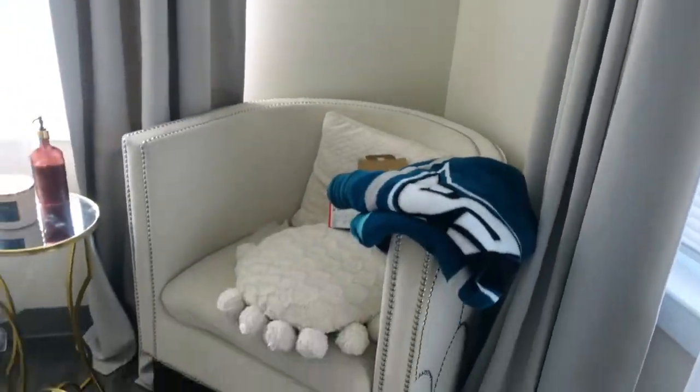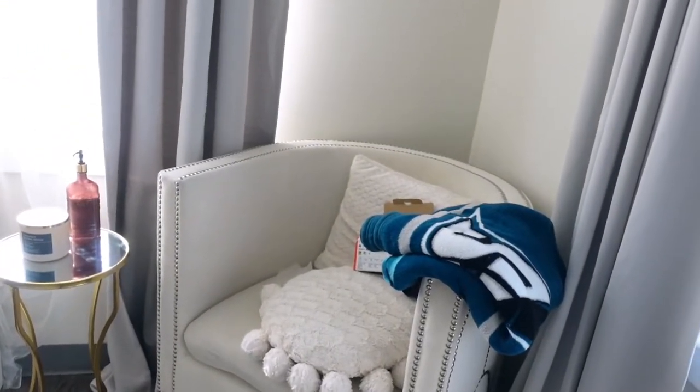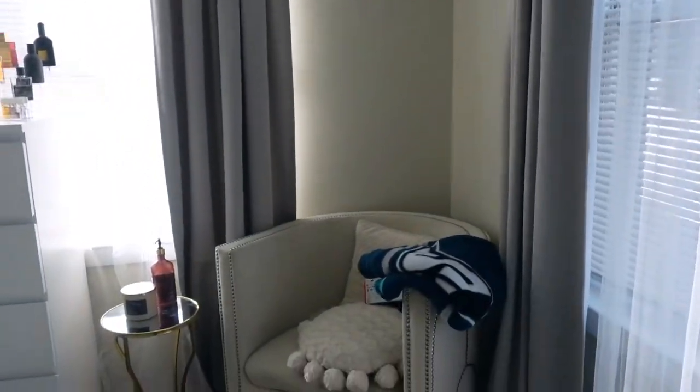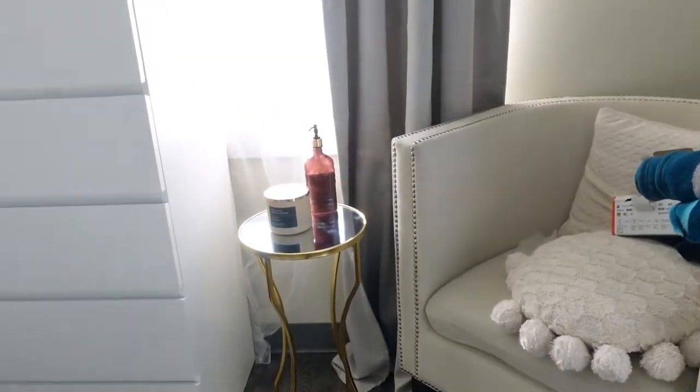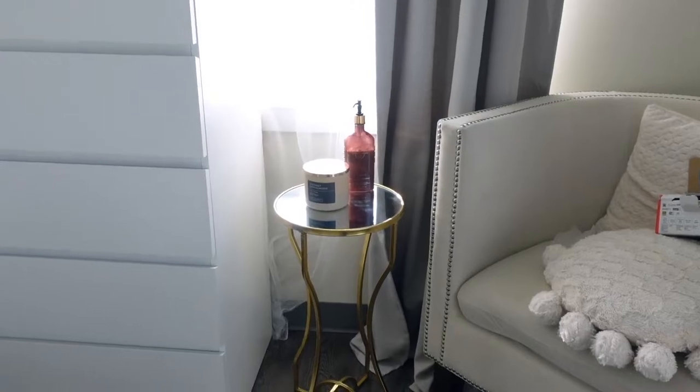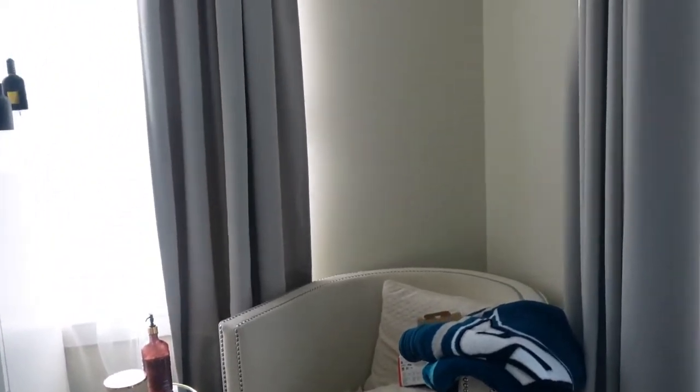The chair and stuff isn't cleaned off because I'm still cleaning stuff up, but I moved my chair to this corner and I moved my mirror to the other side of the room. I feel like on camera it just looks so bland, but I'm gonna fix all of that up. I don't think this table's gonna stay here. I kind of want something with a little more oomph.